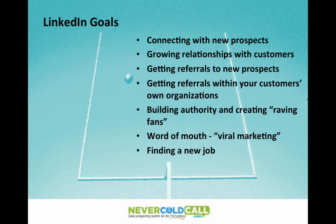Getting referrals to new prospects is another big part of LinkedIn, because like I said, after all, it is a networking platform. Getting referrals within your customers' own organizations is something else many salespeople overlook. Many of your customers may be big companies, Fortune 100, 500, Fortune 1000 companies, Inc. 500 companies if they're privately held.